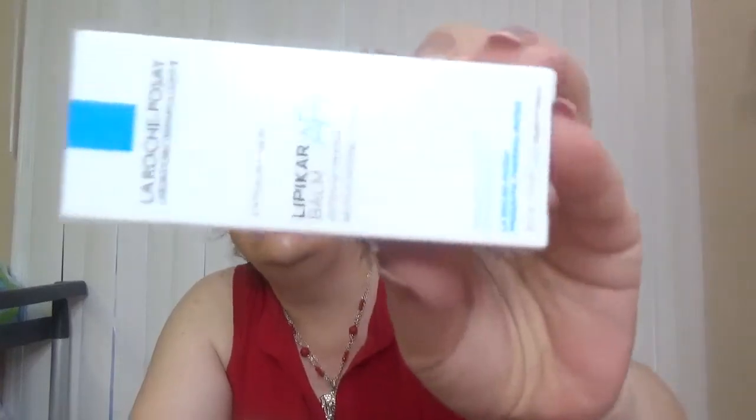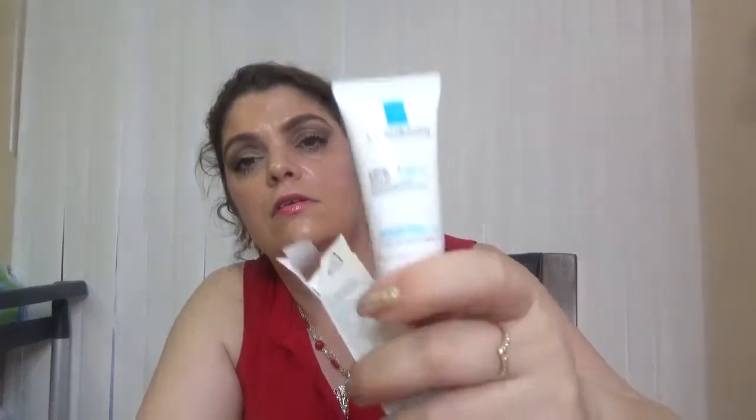Then we have in here La Roche-Posay, if I'm saying right. This is Lipicar Balm. And this one is Intense Repair Moisturizing Cream. And the size of this, it's like this. So La Roche-Posay.